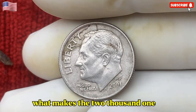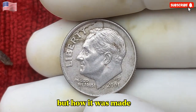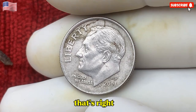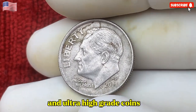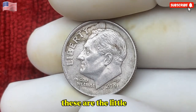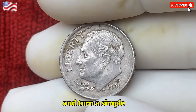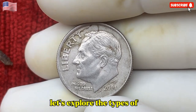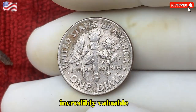What makes the 2001 Roosevelt dime so interesting isn't just where it was made, but how it was made. That's right, we're talking about minting errors, striking varieties, and ultra-high-grade coins. These are the little quirks and flaws that sneak past quality control and turn a simple dime into a collector's dream. Let's explore the types of errors that can make a 2001 Roosevelt dime incredibly valuable.